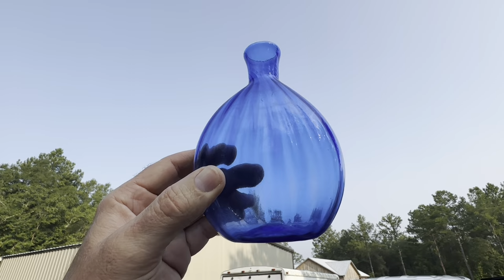Mockingbird food, New York. I'm not familiar with that. Different. Some early stuff. It's like a pickle or olive or something. I don't know if these are amber pickles or some kind of food bottle. Not familiar with them. They early, they blown. Applied top, see that drippy lip? That's a pickle bottle, I think.